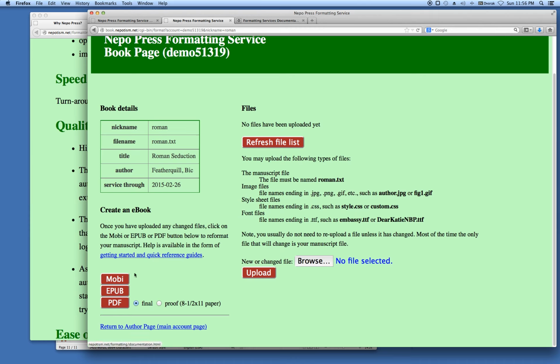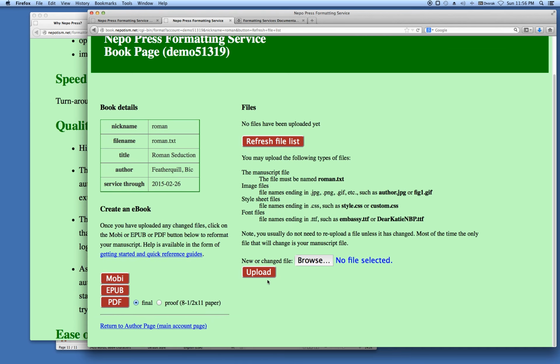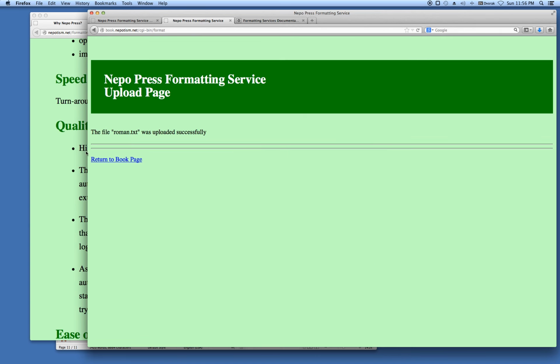What we want to do is click this Mobi button to create an ebook. However, no files have been uploaded. Even if we click refresh the file list, there's still no files uploaded. So first of all, let's click the browse button. We go to the correct directory. This is our manuscript that we're going to upload, Roman.txt. Choose it. Click Upload. The file Roman.txt was uploaded successfully.